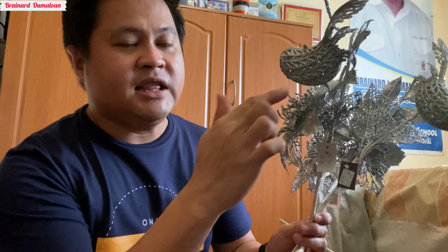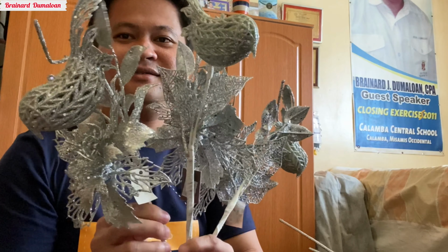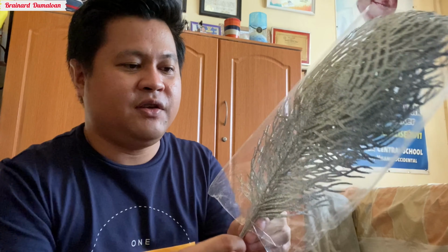First up guys, for our Christmas decors, we have this flower na may mga leaves and a bird. And this is worth 51 pesos per piece. So we have 3 pieces guys. Then we have one set of leaves. Ayan guys. And one set has 5 leaves. And this is worth 75 pesos.